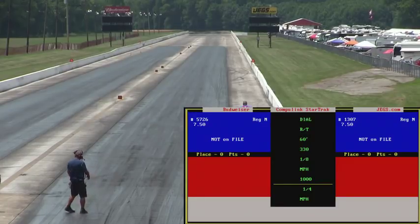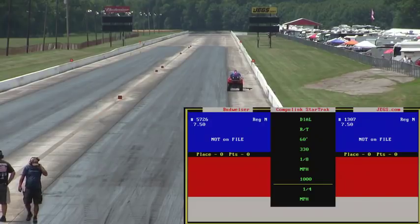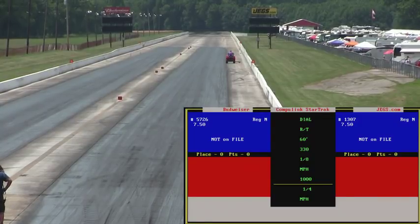All right, we're going to be checking the track, and we'll be back to racing action in just a moment. Coming up next, you've got one hot-looking Willys. He's getting ready to go. Oh, and he's got suicide doors on it, too.